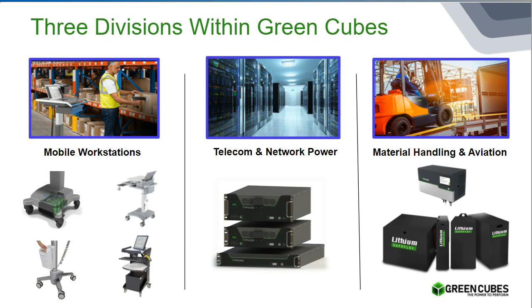And of course, last but not least is the products that we offer for the material handling and aviation segment. So these are our motive products, and they include a range of batteries as well as chargers to provide an end-to-end solution for enterprises that have a need for material handling as well as ground service equipment.